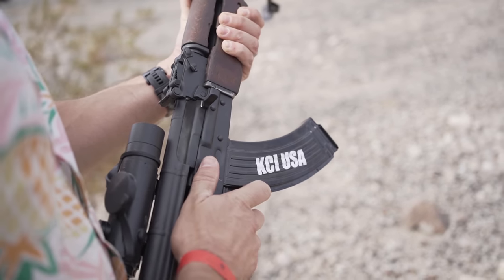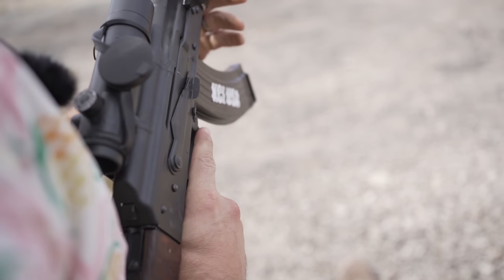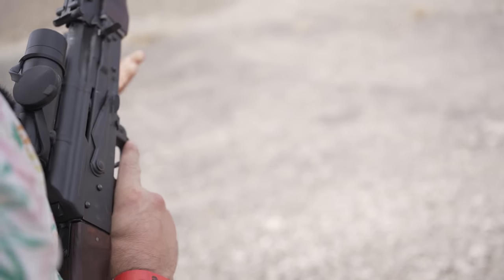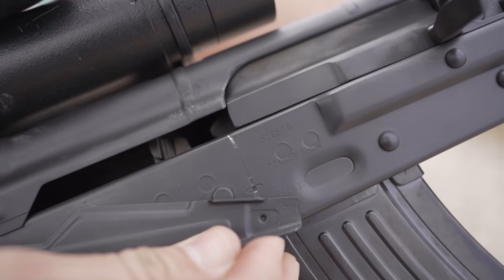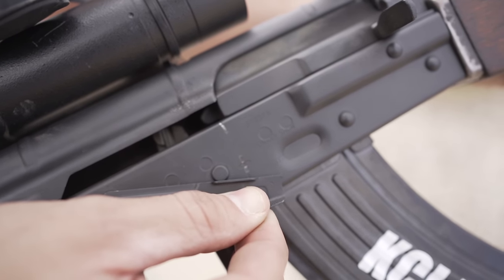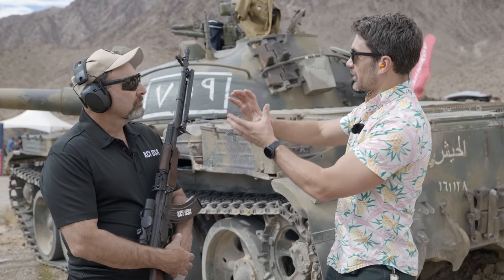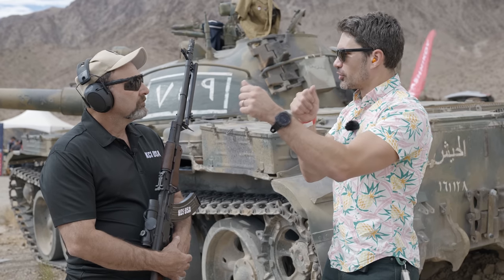How does firing the RPK stack up to just your conventional AK? Well, because the RPK is designed for full auto fire and it's heavier, it's a very stable platform. It's really easy to control, especially off the bipod. I got to peel off an entire mag, a KCI mag, right? Yeah, full auto on y'all's range, and it's almost like it's counterbalanced. You've got all this hanging off the front. Yeah. And it really made me look like a rock star.